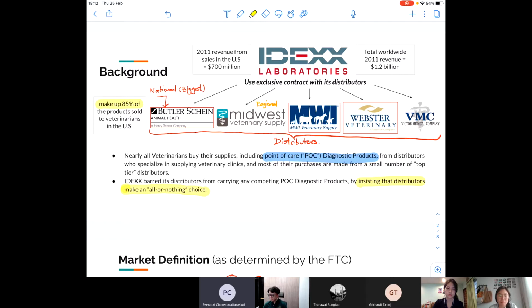One of the main differences is that in this case, 85% of products sold to the vets in the US is quite huge. And this is all or nothing, right? It's not like in the case of Thailand where you provide an alternative and it remains pretty much the choice of suppliers. Mm-hmm. But in this case, you can think of restaurants as being in the same position as the distributors, right? It's just on the opposite side.